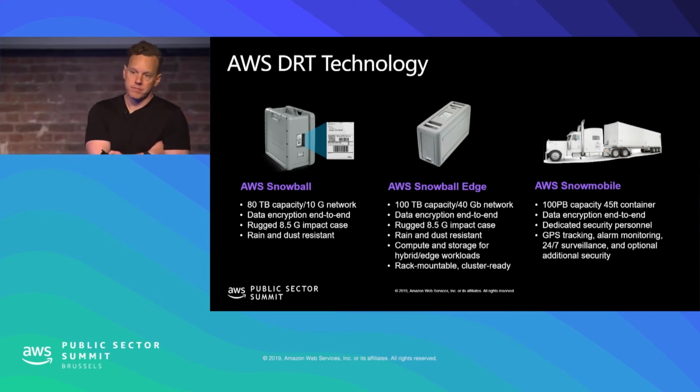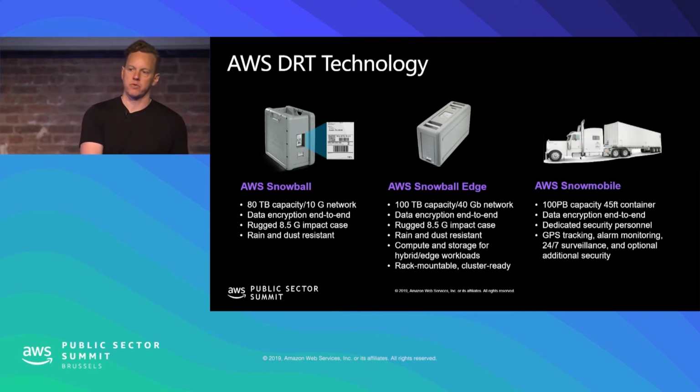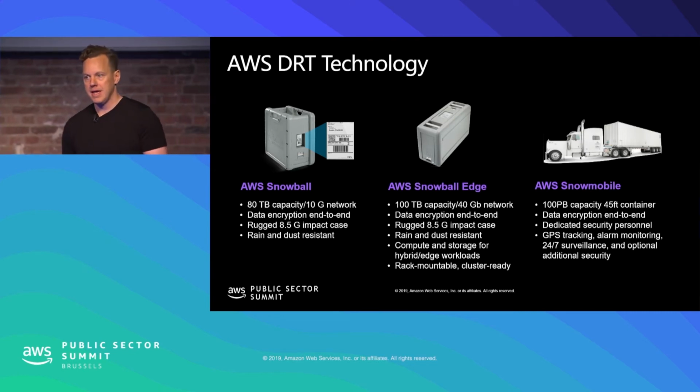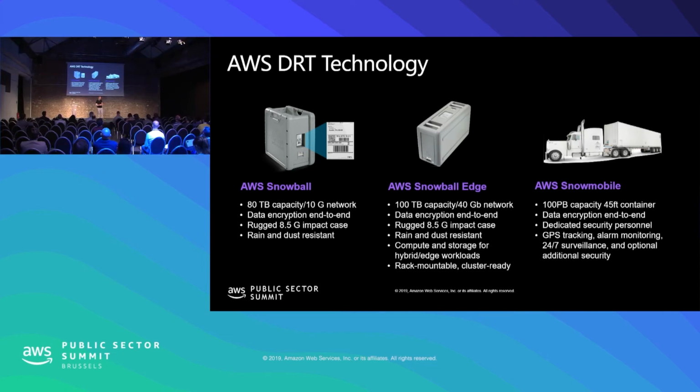It's extremely secure. It encrypts the data end to end. So if you copy a bunch of sensitive data onto a Snowball and put it in the mail, if it's intercepted at all, if people are able to get into the disk, they're not going to be able to get anything useful off of it because it's encrypted.